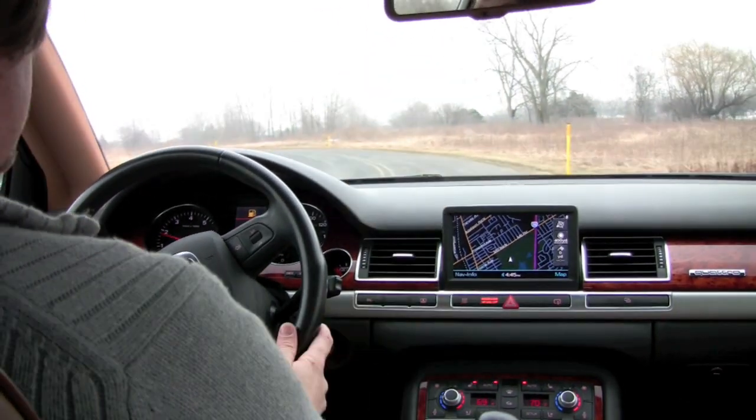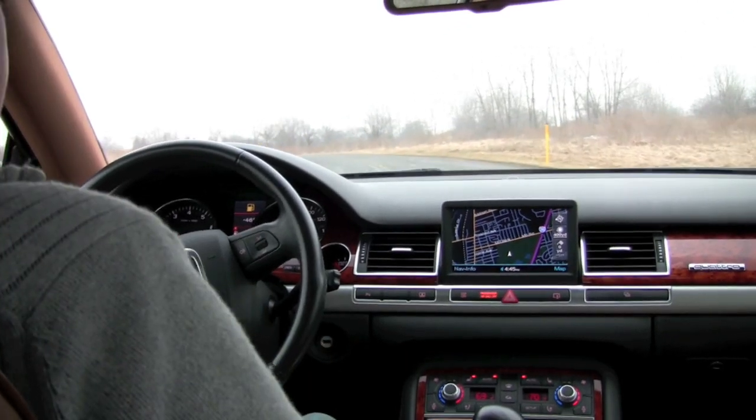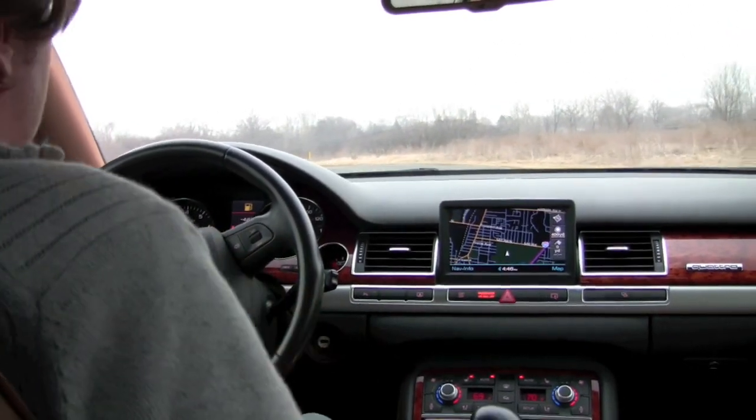Obviously a very well put together car and a joy to drive. I have to say that you do not feel like you're driving a large sedan, let alone the long wheelbase version of a large sedan.